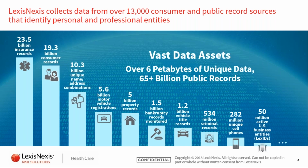To set the stage for those of you who don't know Brian or me or may not be familiar with LexisNexis Risk Solutions, to give you an idea of where we're coming from, I wanted to give you just a little bit of background on our company. As you can see from this slide, we've got a lot of data. We collect data from over 13,000 consumer and public record sources on individuals and professional entities. We have over 65 billion public records on 270 million people. That's over 6 petabytes of data, which from all I know as a pharmacist about petabytes, that's a lot.